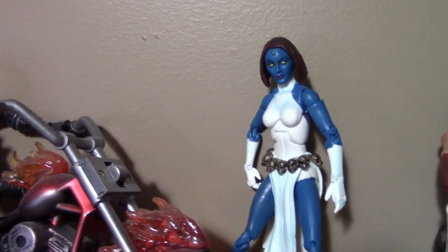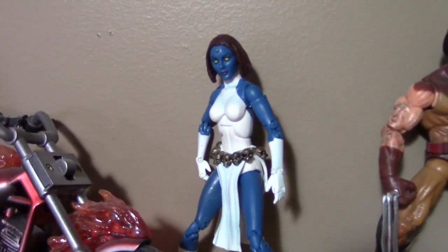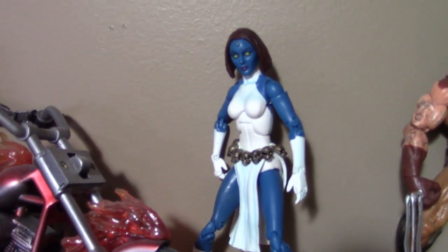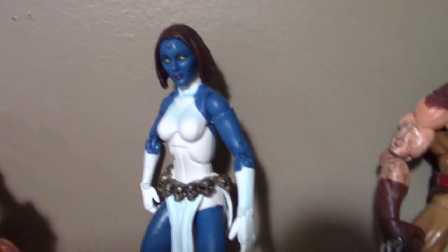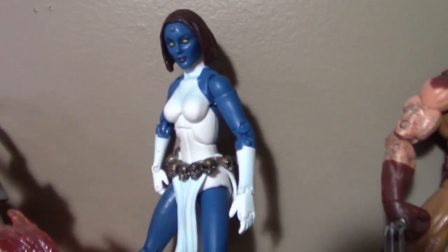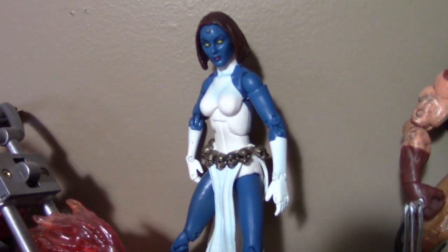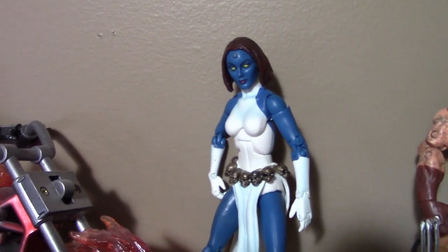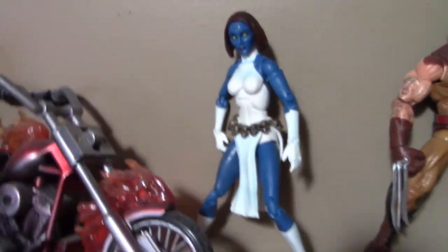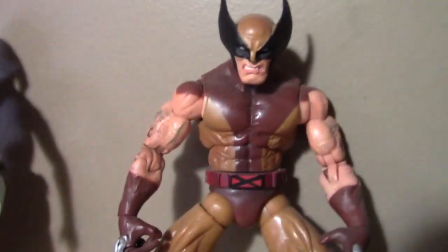Yeah, not really a fan of what they did with her, or rather what Jennifer Lawrence did with her in the X-Men movies. It's not that they weren't good movies, it's not that she's not a good actress, it's just they portrayed her in a very, very different way than I thought they should have. I think they actually got it better in the original X-Men movies from like 99 to 2006, or 2005, whenever that was. Anyway, Mystique. Then you got your Wolverine.